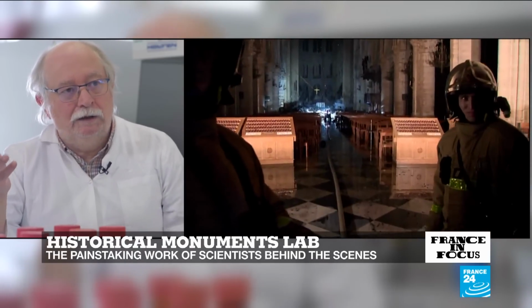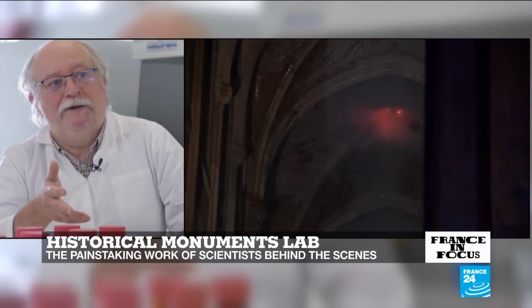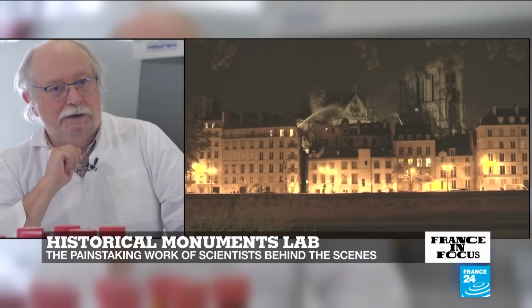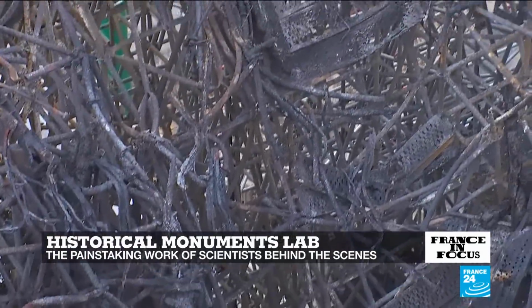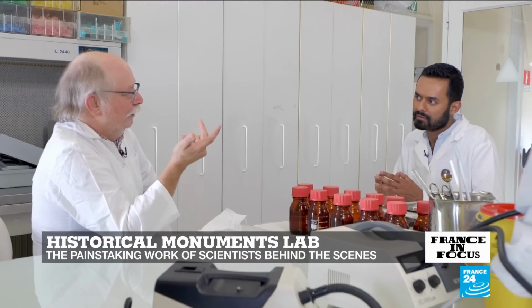Here in the laboratory, a lot of our work has to do with removing lead, so that it's safe for those who are carrying out the job on the site. So, in all, we've learnt that the fire that happened at Notre-Dame wasn't very different to a fire at any other building. What is different is the emotion that comes with it.